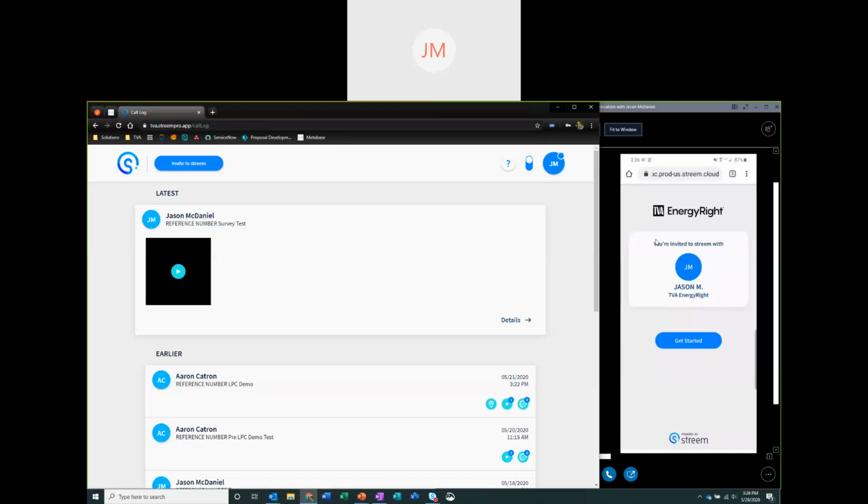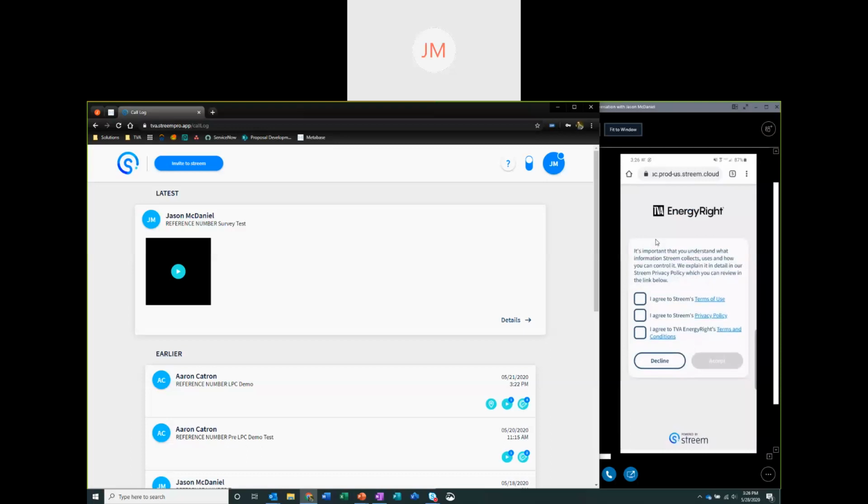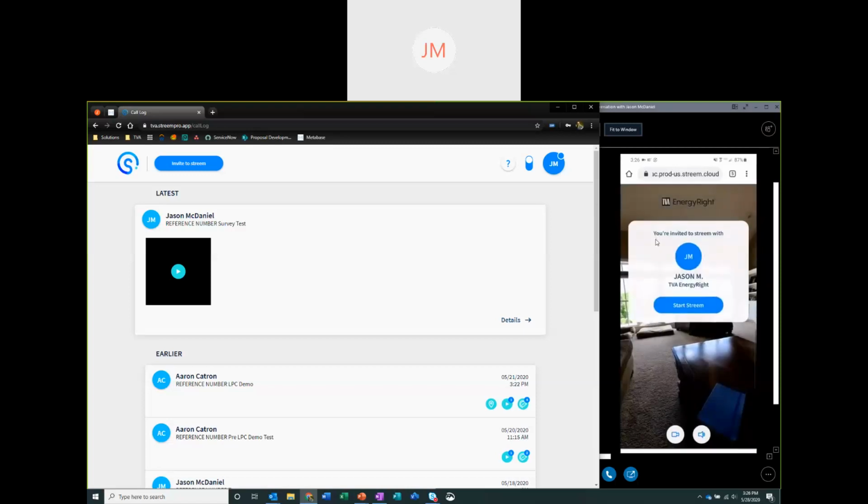And the first thing that they will see is the opportunity to review the terms and conditions for both Stream and the Energy Right Agreement to participate. They can click the links to view any of those documents, and then click the boxes to turn them blue, and then click Accept. So once Aaron clicks Accept, it's going to check to make sure that he's given permissions for his phone and his camera and microphone to be accessed. If Aaron's done this before, he can bypass that. If it's a customer's first time through, it will ask them for permission to access their phone, their microphone and camera. And then all he has to do is click on Start Stream.